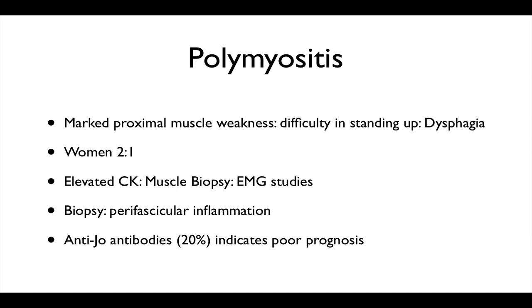Blood tests might also show anti-Jo antibodies positive in 20% of patients, and that indicates a potentially poor prognosis and a higher incidence of lung fibrosis associated with anti-Jo antibodies at the same time.